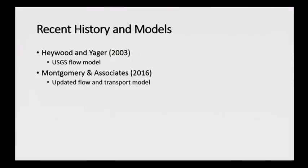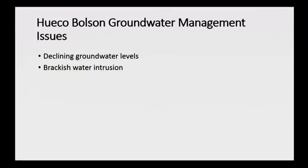Now, more recently, the USGS did a model in 2003. This is the model that was completed in cooperation with Juarez, IBWC, Bureau of Reclamation, and El Paso Water. And then more recently, we've updated that model and added a transport component to it in 2016, working for El Paso Water.